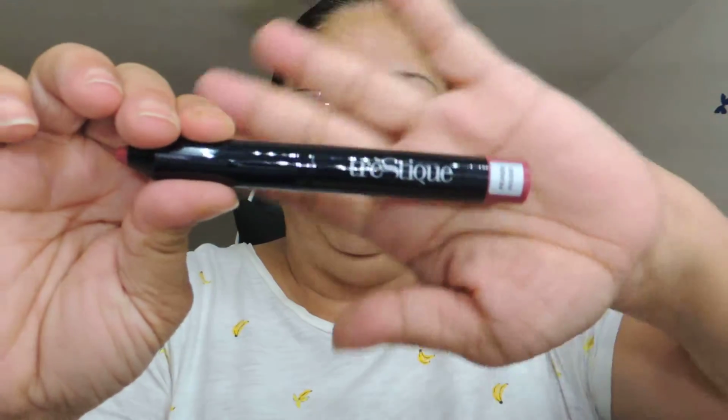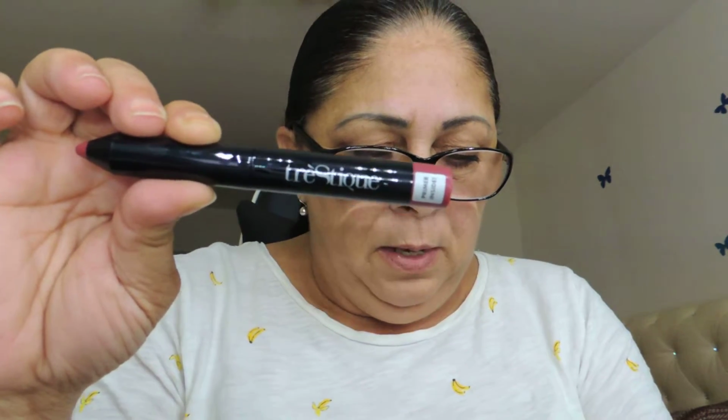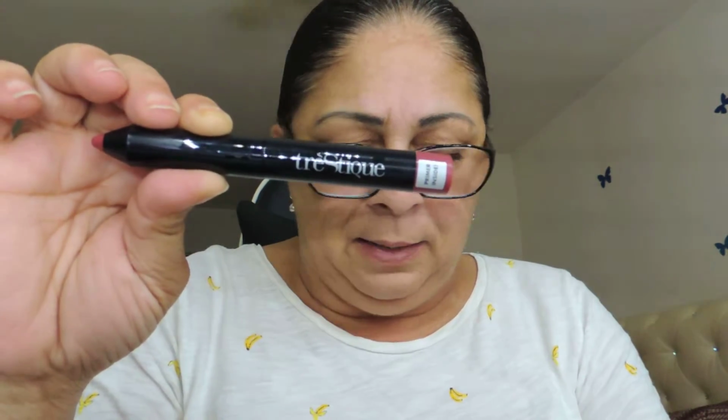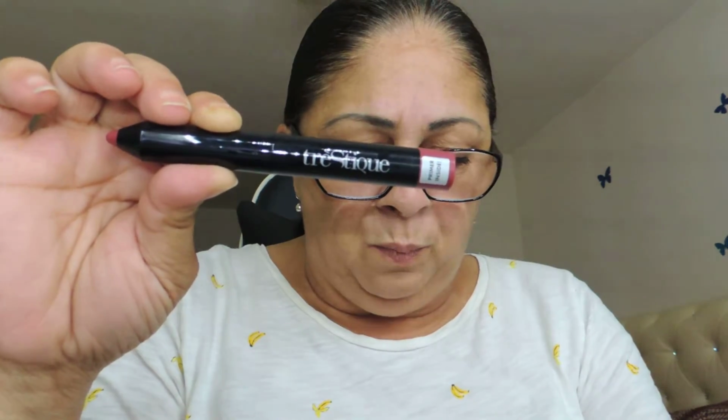Okay, and there's 2 more items in here. The next we got is from Trestique. Yes, Trestique. And it says here, Glaze Lip Crayon. This 2-in-1 lip duo features a luxurious lip smoothing primer on one side and a shiny color glaze on the other. The priming side smooths lips and glides on like a balm, creating a super smooth canvas. The color glaze effortlessly glides onto your lips to leave behind a pop of soft shiny color. And this retails for $25.